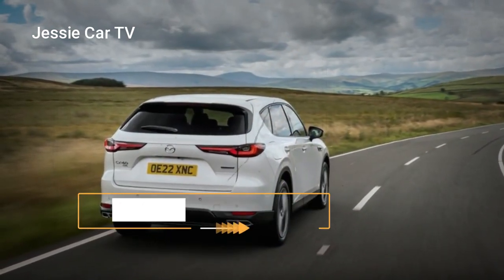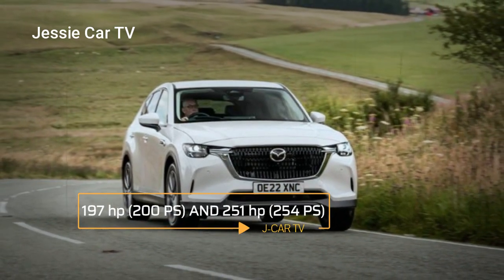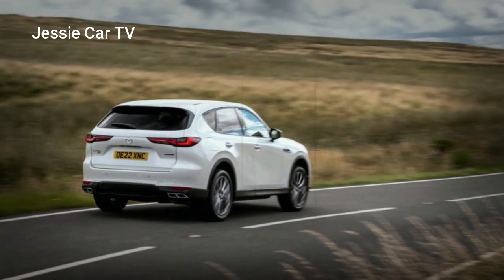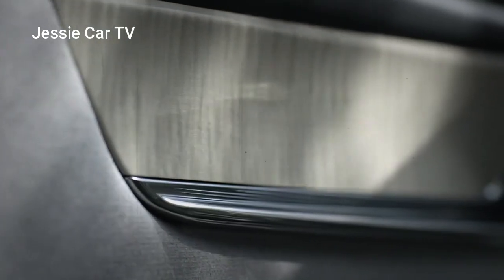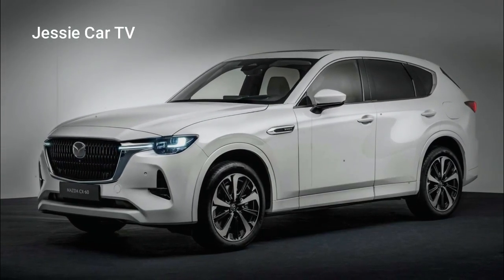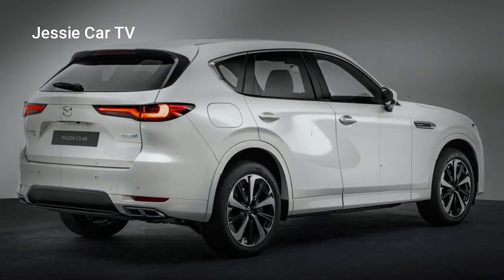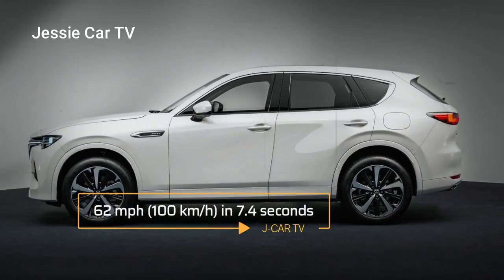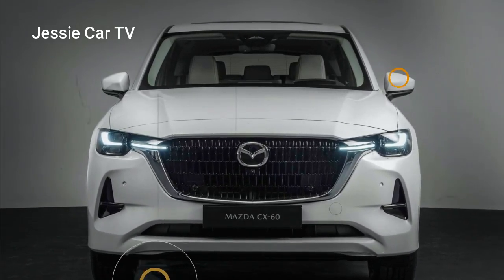The new engine comes in 197 horsepower (200 PS) and 251 horsepower (254 PS) versions for rear-wheel drive and all-wheel drive CX60s, respectively. For high thermal efficiency, both derivatives include 48V mild hybrid assistance and distribution-controlled partially pre-mixed compression ignition. The 251 horsepower engine allows the all-wheel drive CX60 to hit 62 miles per hour (100 kilometers per hour) in 7.4 seconds and return 53.3 miles per gallon (44 miles per gallon US).